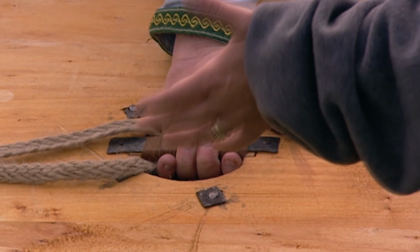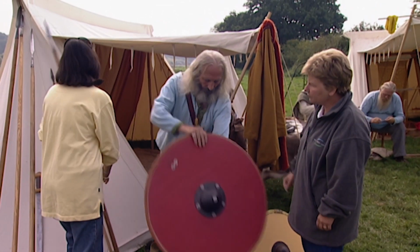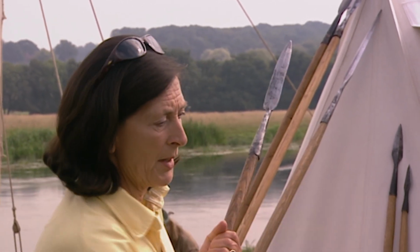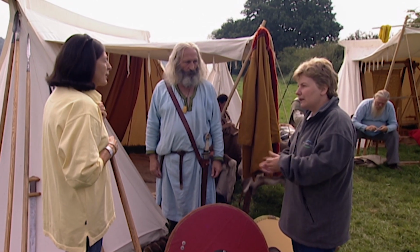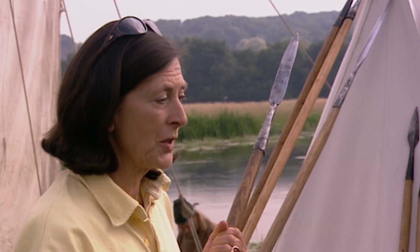This is a big thing to be buried with, isn't it? Absolutely. And some of the weapons are big. Look at the spear. It's absolutely huge. Stands really tall. And, of course, if you're a guy of high status, you'd be buried with a fabulous sword as well. So are these common things to be finding in graves? Yes, they are fairly common. Spears particularly, and then spears and shields are the next thing. And then, finally, if you're really important, you have a spear, a shield and a sword.